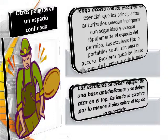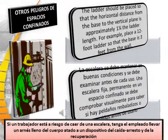Ladders must be equipped with a non-slip base and should be tied at least at the top. Extend the ladder at least 3 feet above the top of the surface. The ladder should be placed so that the horizontal distance from the base to the vertical plane is approximately 1/4 the ladder's length. For example, place a 12-foot ladder so that the base is 3 feet from the wall.